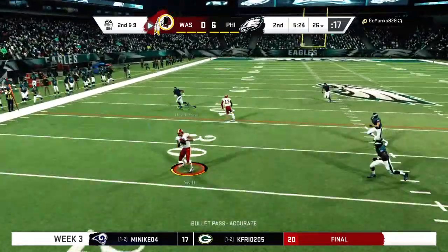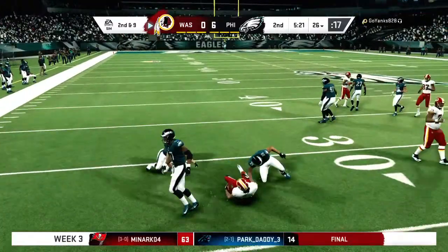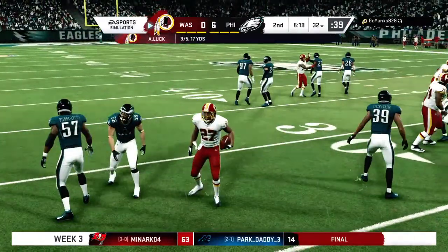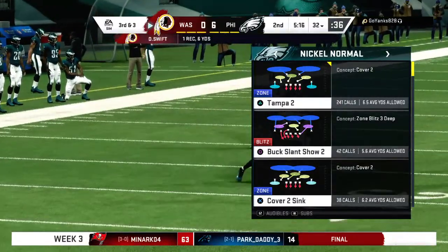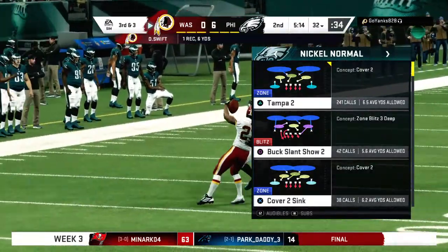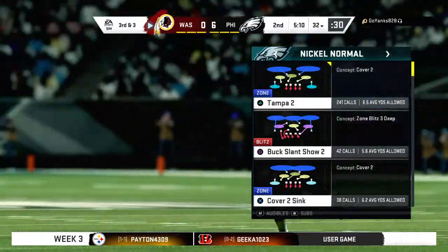Out of the gun, Luck. He's going to hit his man out of the backfield, complete. It'll be a gain of 6, and that'll bring up a 3rd down. I know most of the time when the ball's in the air, you're thinking wide receiver, tight end, but running backs, they can be a big part of any passing offense nowadays.